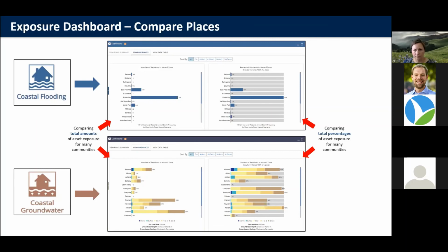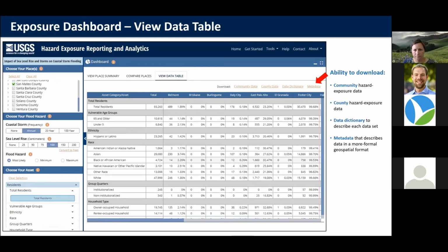Next slide. Finally, we have the view data table, if you just want to get the numbers. This is going to show you the total for everything that you selected and then all the communities. If you select several counties, this is going to be one long list with every county, the communities alphabetized per county as you go across, and the total will be the sum of them all. And you can download this table as a CSV, comma separated values, that you can open up in Excel.